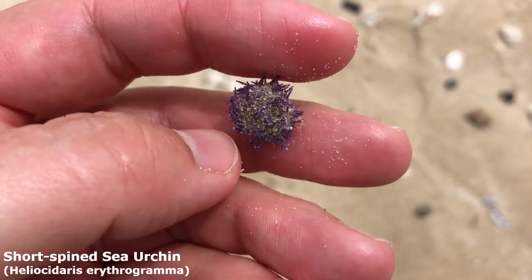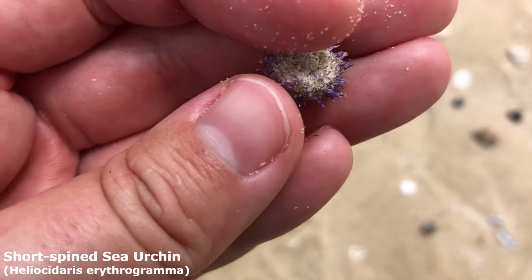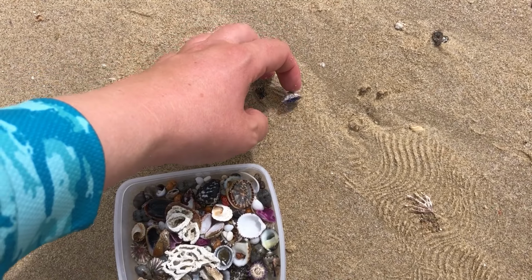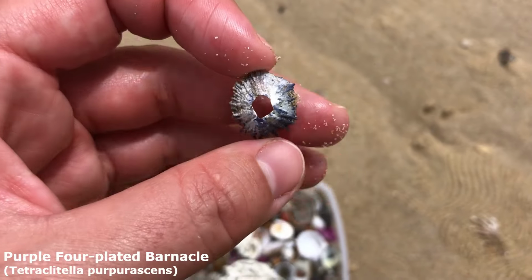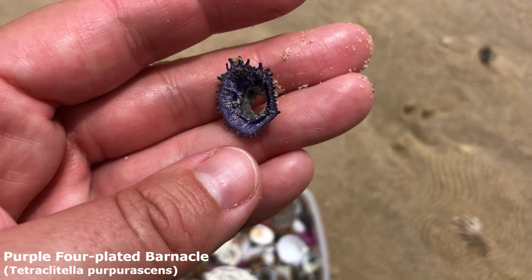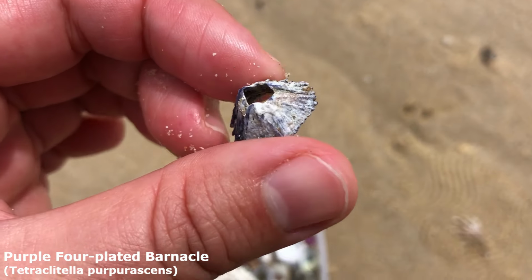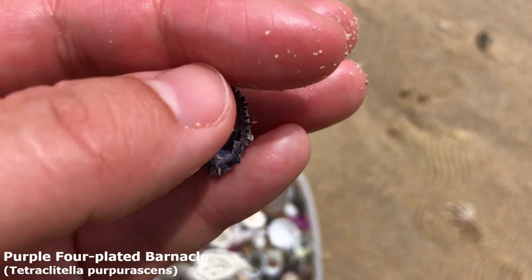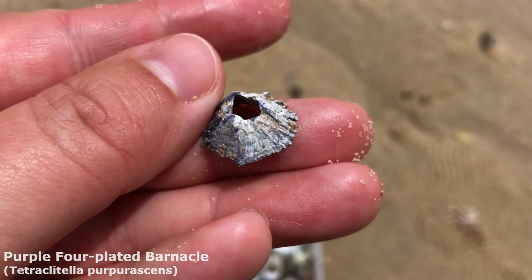It is a short-spined sea urchin, and yes, it is deceased. I think the teeth have pulled away in there. When I first saw my sea urchin, I thought it was one of these. Okay, this is surprising. It is intact. Someone has obviously picked it up and dropped it, I think. There was a whole horde of university students doing some kind of biological survey in the rock pools before, so that might have been what happened. Anyway, this one is a purple four-plate barnacle.